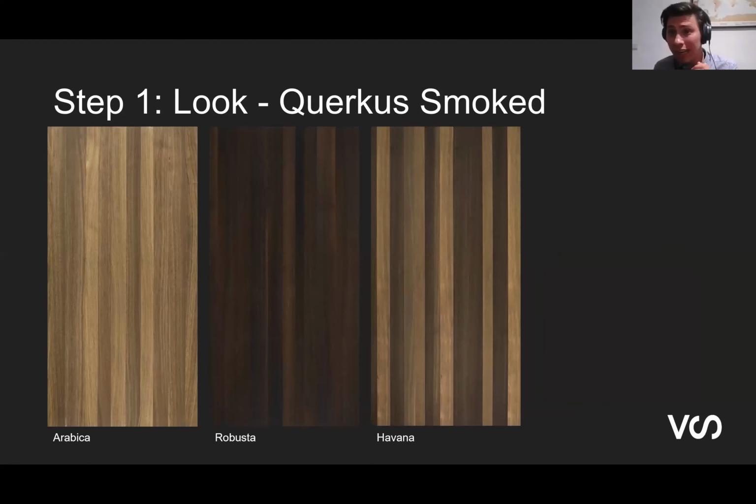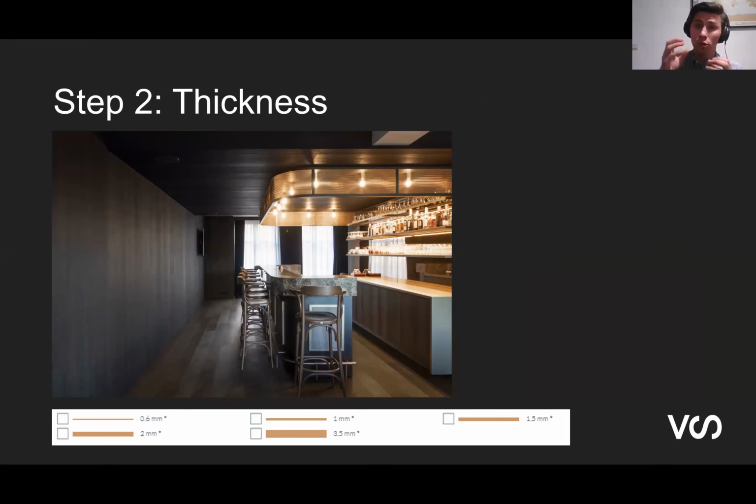And the last look you can choose from is a smoked look. Within the smoked look, we have a light smoke, the Arabica, a very dark smoke, the Robusta, and one where we say, okay, let's mix them all, the Havana. So within the Havana, we have a light and a dark smoke. So that's basically the 3 looks you can choose from as a first step. So if you decided which look you like the most, we go to step 2.